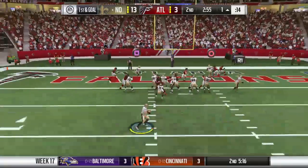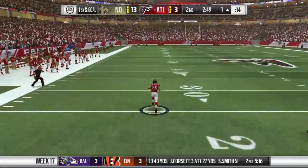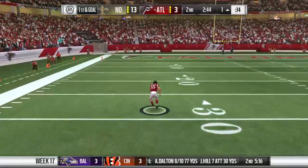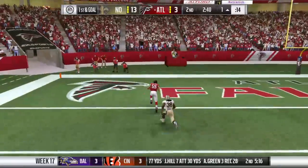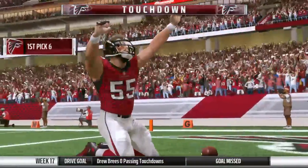They go play action here on first down, and he fires one that's intercepted. There he goes, left side. He's at the 50, the 30, the 20, the 10, and he takes this one back into the end zone, and the Falcon defense has a touchdown.